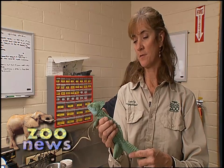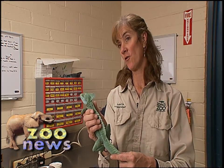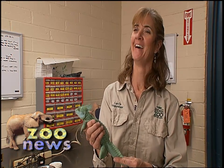Basilisk lizards have really powerful hind legs and muscles that allow them to run really fast, but only for a short period of time. They're excellent swimmers and can stay underwater for up to 30 minutes, but there's something even cooler that they can do. The neat thing about these guys is that they can walk on water. They also are called the Jesus Christ lizard because, well, for obvious reasons.